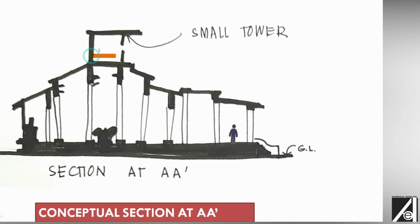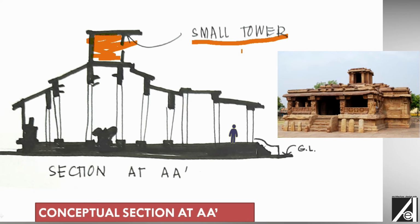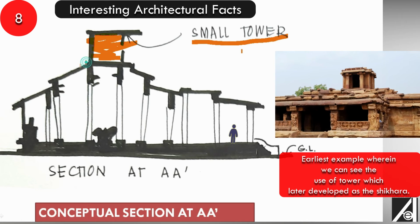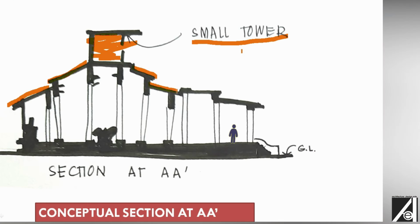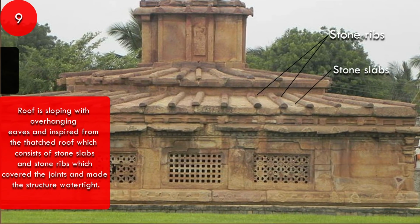In this section, we can find that the Nandi pavilion is topped with a cubical superstructure, which later on in subsequent temples was developed as a spire on the Hindu temples and became a distinct architectural feature. The roof is sloping in all four directions and the slopes radiate from the tower. The Mandapa and the Ardha Mandapa have separate sloping roofs at separate levels.